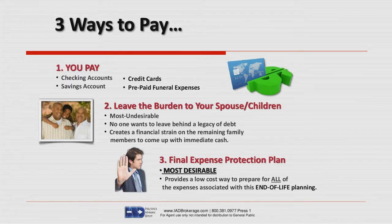So there's three ways to pay. First way is checking account, savings account, credit cards, or even prepaid funeral expenses. Leave the burden to your spouse or children, which is the most undesirable way. No one wants to leave behind a legacy of debt, which creates financial strain on the remaining family members to come up with the immediate cash. And I know we may have all been to a funeral that has taken place 3 weeks or so later because the family doesn't have the money to pay for the funeral.